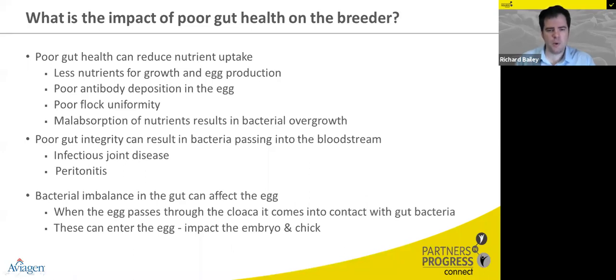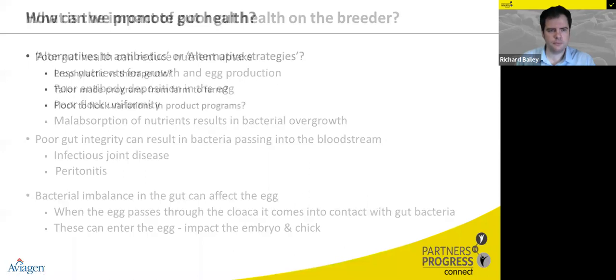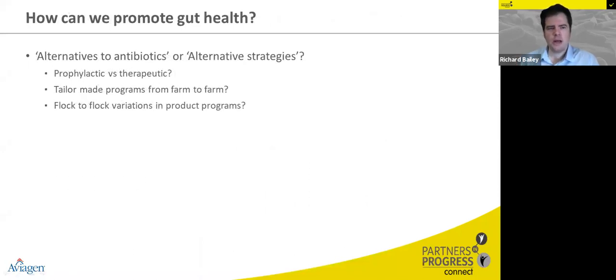And now I'll just explain a few ways how we can promote gut health. So when it comes to promoting gut health in a post-antibiotic use era, we often hear about products that are referred to as alternatives to antibiotics. Now, this is a term that I don't really like, because it gives the impression that we can use these products like antibiotics. Whereas most of these products tend to be prophylactic rather than therapeutic, we often have to tailor-make programs from farm to farm. And we do see flock-to-flock variations depending on the sort of seasonal impacts and differences from year to year.